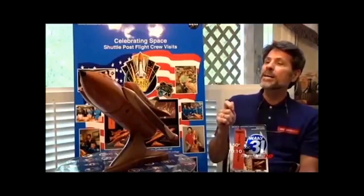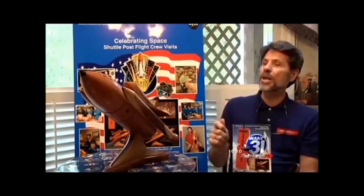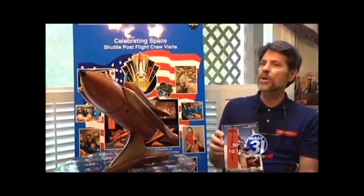"I'm really keeping the inspiration, the flame of inspiration burning for human spaceflight through the legacy of the space shuttle program." Phillips hopes that his models and book help inspire the next generation like he was inspired by former generations himself. For all your space news, visit SpaceAlabama.com.